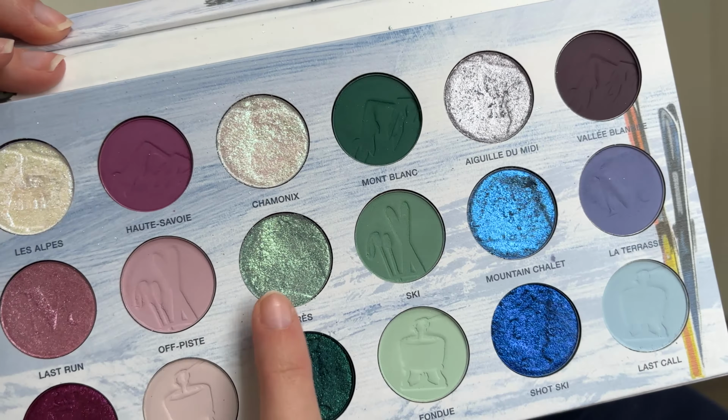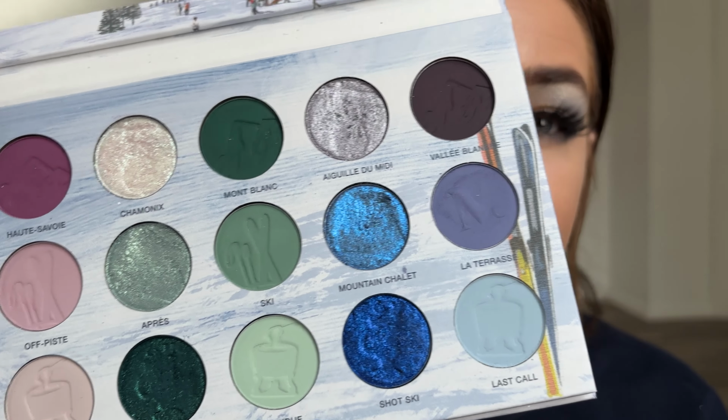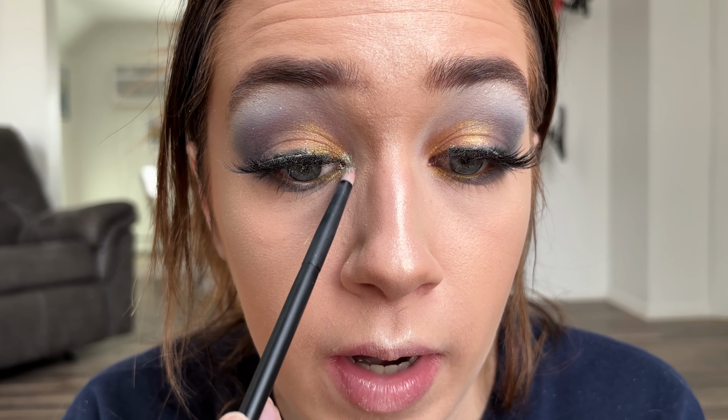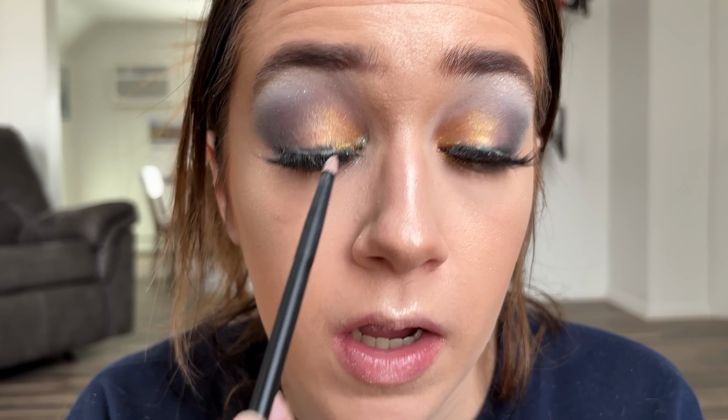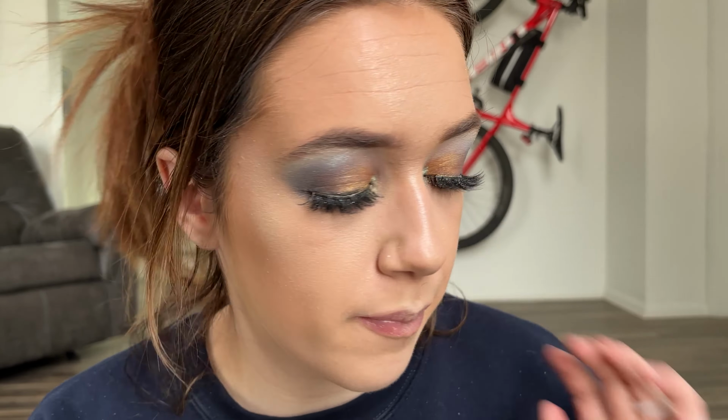And then once I have that, I'm gonna switch over to my Rougher 03, and we're gonna go in with that Après shade right there from the Après-ski palette. Take that and I'm going to plop that into the inner corner right here. Boom. Boom. Yep, I like it. I like it a lot.